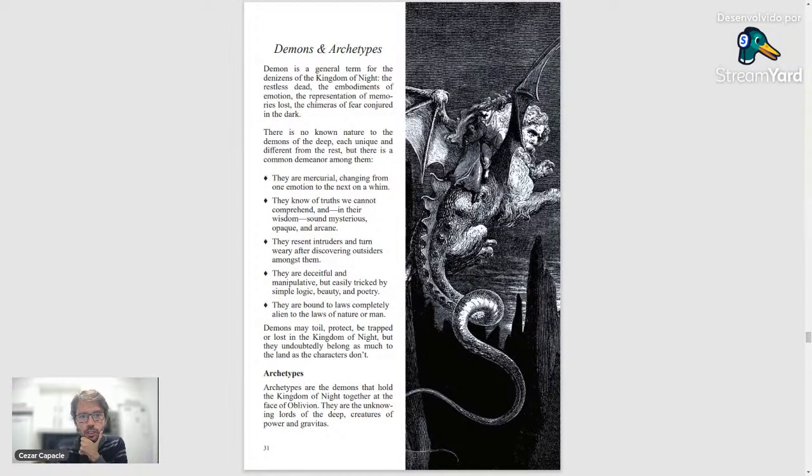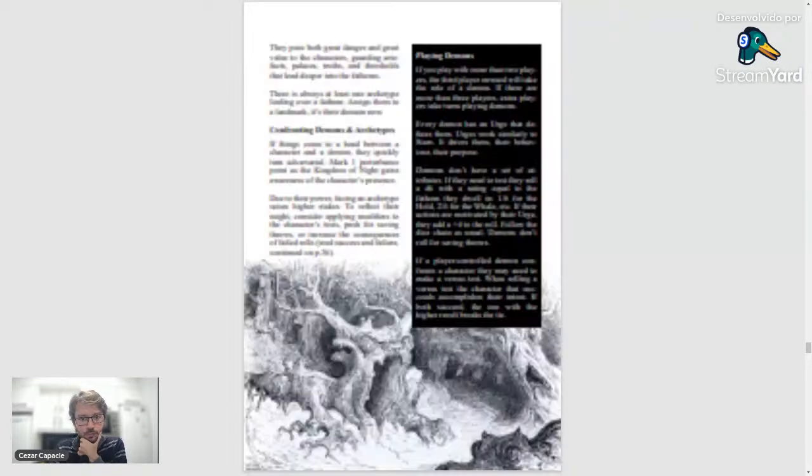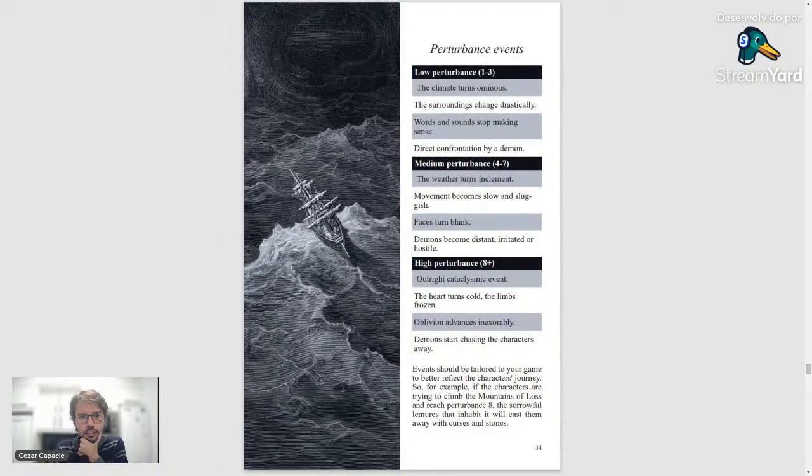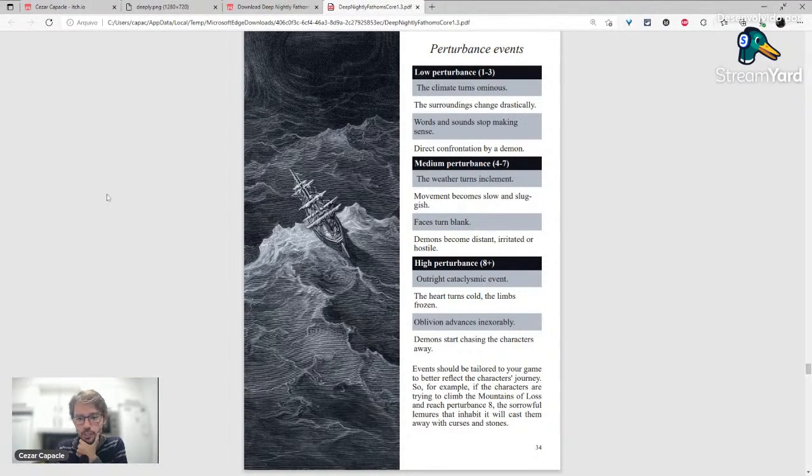We have demons and archetypes, the denizens of the kingdom of the night. Okay, so there is a point of contact with the game I'm making. We have demons as well. There's perturbance, so I'm curious about that. This is, I think, the same image from the cover, if I'm not mistaken. Let me see how long is the game. Just 44 pages.